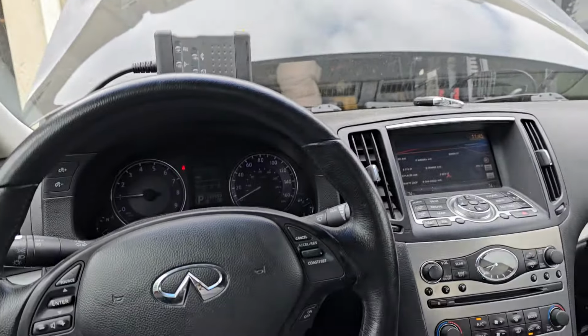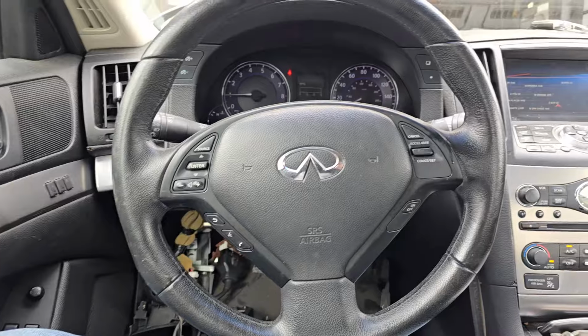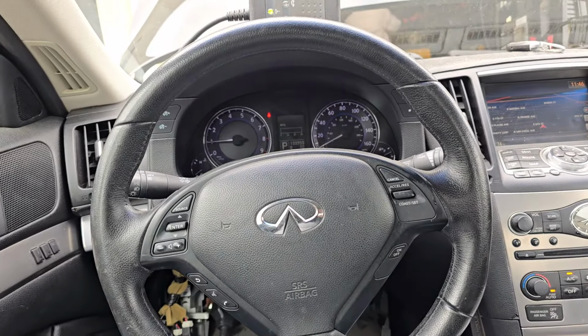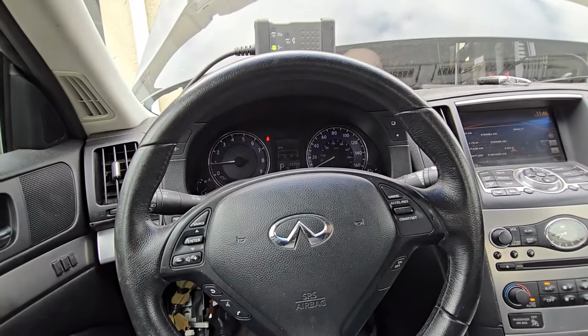Obviously this one is a coupe, but you do it to all the doors like that. If you know how to do it, you could do all four windows at the same time. But yeah, I'm glad this one's fixed right here, because she is a good customer of George's.